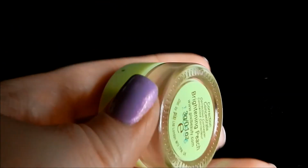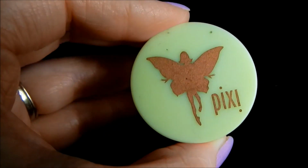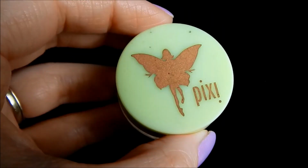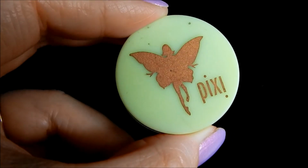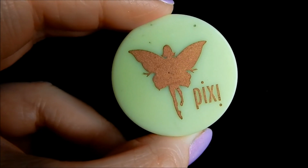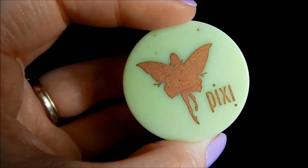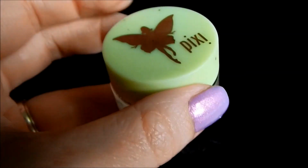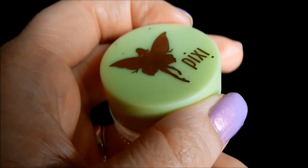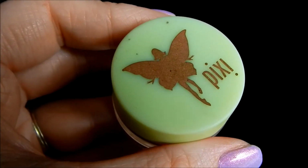Also, I wanted to show an update on the Pixi. It's not really a concealer. I've actually been researching it. It's actually a color corrector for under your eyes. So you put it on and it has like that pink oranginess to it to cancel out purple and blue tones, and then you put your concealer over top of it. So I had been wearing it on its own thinking it was like a concealer and having orange under eyes. Now that I know how to use it properly, I'm going to get a concealer to use over it. So I'm going to show you the progress on this.